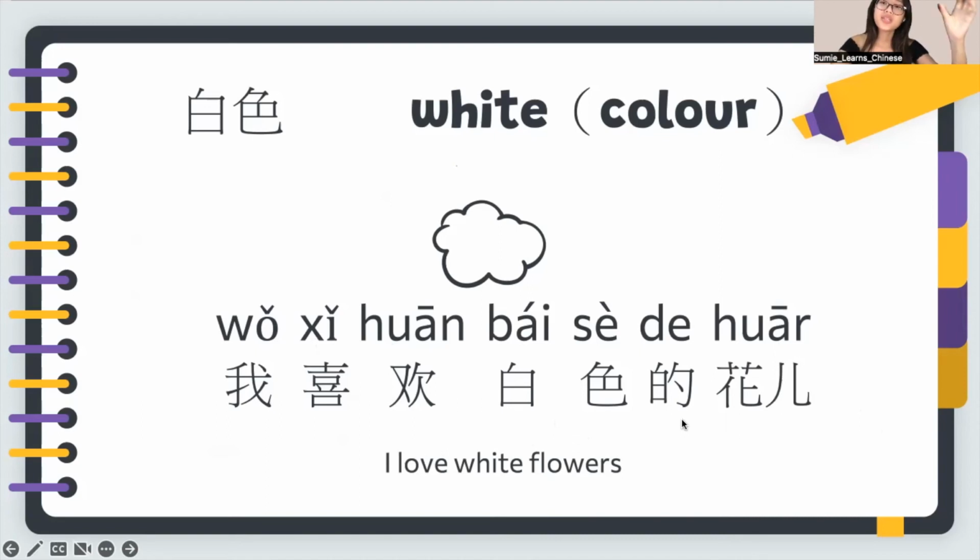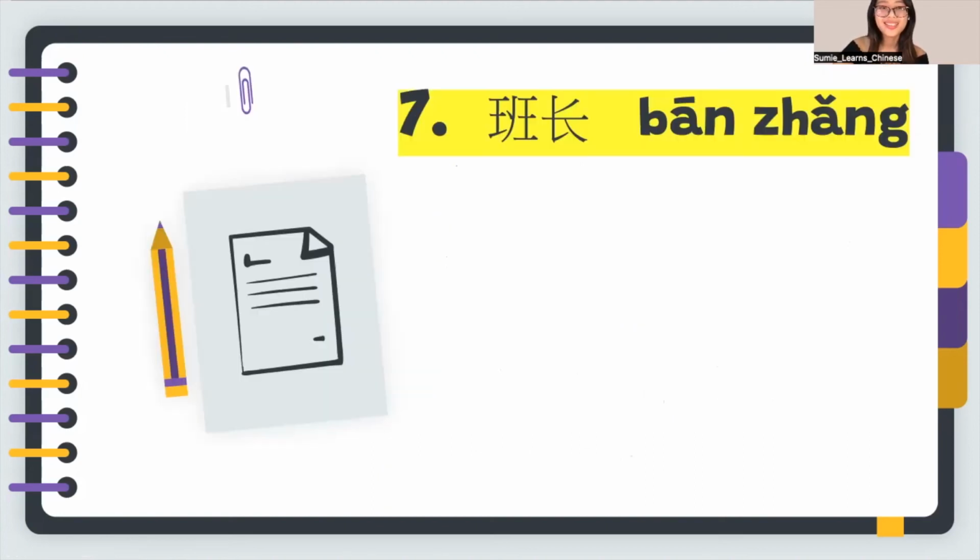白色 is an adjective, and then we should add on 的, and then the noun. It should be adjective, 的, noun. Okay, so it should be 白色的花。Okay, 白色的花。我喜欢白色的花。It's your turn. How to read this sentence? Yes, 我喜欢白色的花。It's good. Very good.